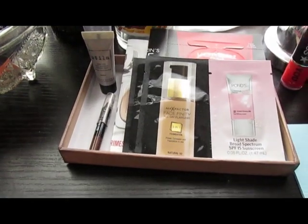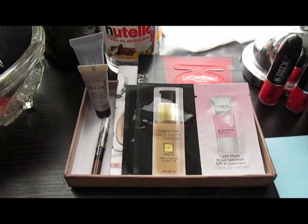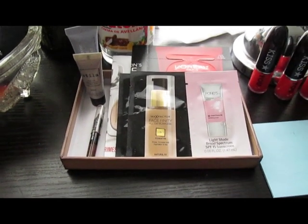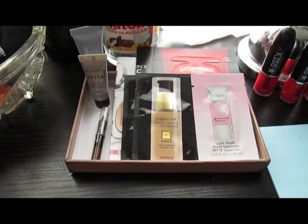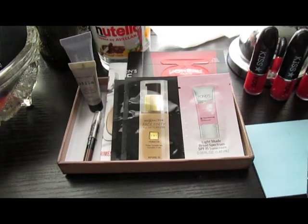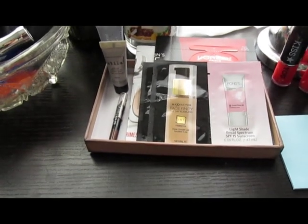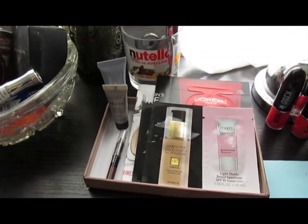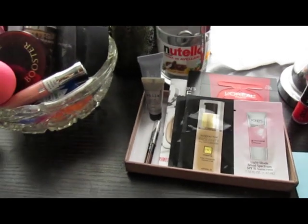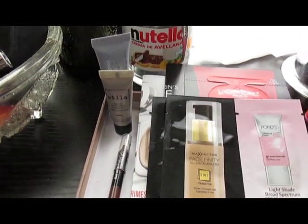First, I picked out all of my samples from my drawers and I put them in this little basket, and what I'm gonna do is I'm gonna try to work through these in the coming weeks, and hopefully then I won't have any left. So I just put them all in here instead of being in my makeup drawers, because I never ever reach for samples in my makeup drawer, I realized. So I just put them here, and then with some other smaller products that I'm trying to use up.